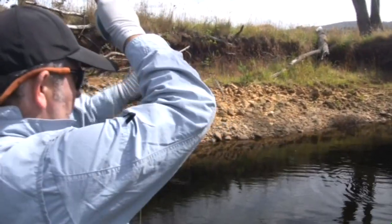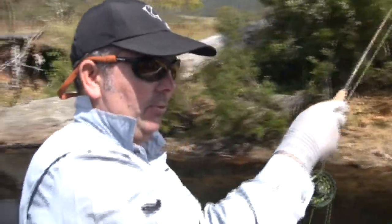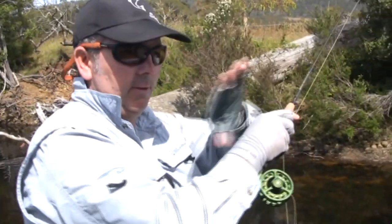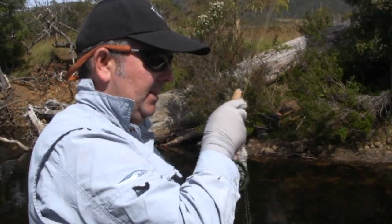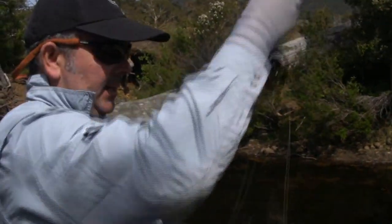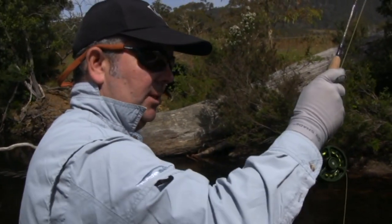Interesting, a few casts where we thought there might have been a fish, and just working our way back up through the middle of the run there, and sure enough, there's a good little bubble line. The fish comes out and takes it. So again, just persistence, just work your way through those areas, and with a bit of luck, there's a fish there that wants to eat your fly.